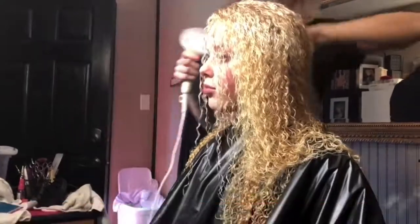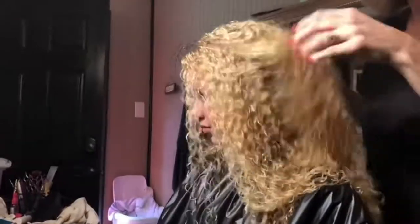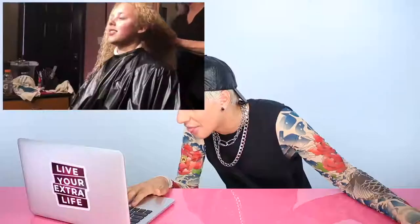Oh my God. Put a diffuser on your blow dryer. Put one on. Stop roughing the curl up. I mean, don't even bother if you're not gonna do this properly. Just let it air dry. The frizz is horrendous. She is living her ramen noodle life, and at least she's happy with it.